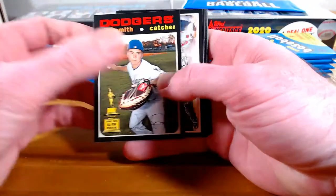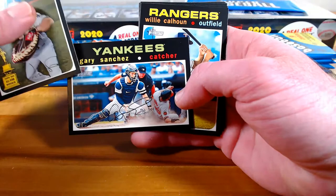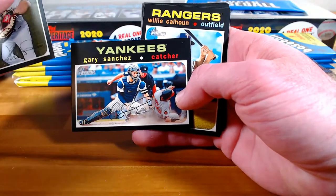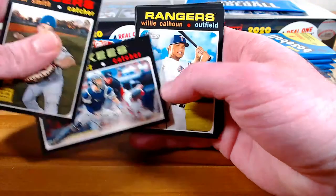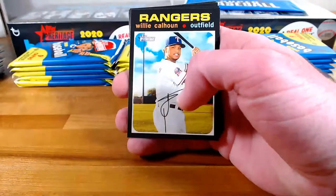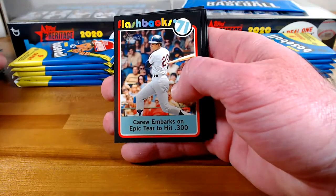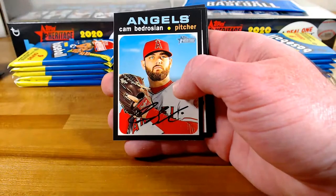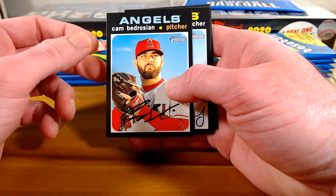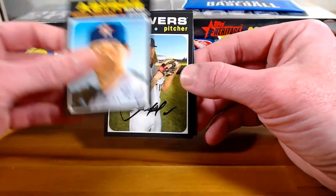Will Smith, Gary Sanchez. Not a big fan of horizontal cards, but for some reason in this set, they just look really nice. The judge is awesome, too. Willie Calhoun, Shane Green, Flashbacks, Rod Carew, Twins, Kim Bedrosian. I always mess with his last name for some reason. Aaron Sanchez, Josh Hader, Caleb Smith.